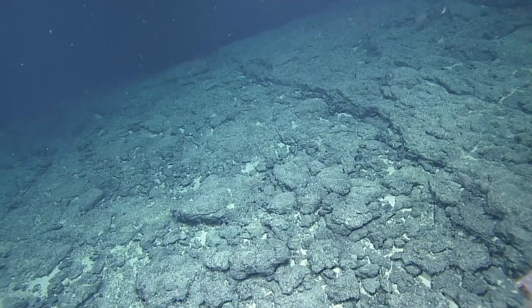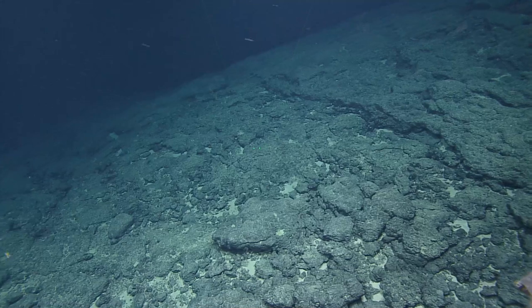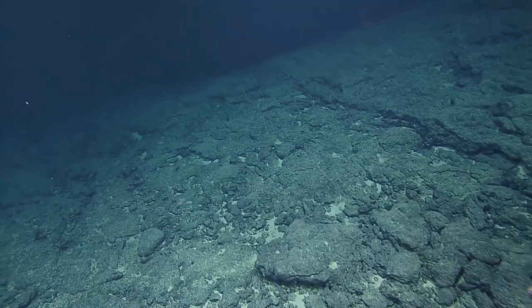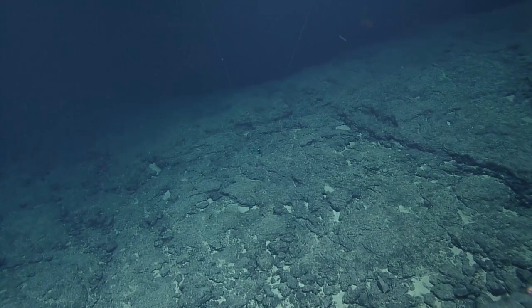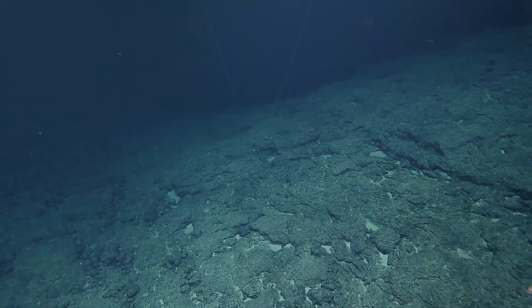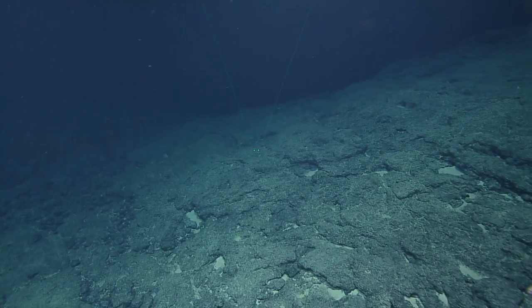To the cephalopod question, we haven't seen many, if we have seen some, but I'm sure at some point along this expedition we'll encounter a few. Always a highlight when we see the Dumbo octopus. Yeah, and they're around. They're somewhere.